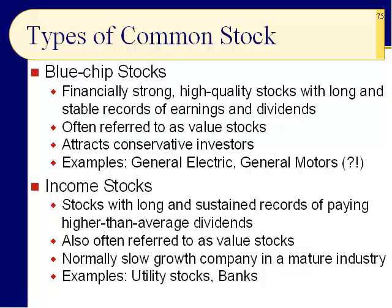So let's get started on slide 75. Blue chip stocks. These are the financially strong, high-quality stocks with long and stable records of earnings and dividends. Peter Lynch calls them the stalwarts. You know who these are, the brand names that everybody can rattle off. They are often referred to as value stocks. They attract conservative investors, and we're not talking about politics, folks. We're talking about people who want to invest in stocks, and know that it's risky, but they want stocks that exhibit far less risk than more speculative ones, which we'll get to in a few slides. Examples: General Electric, General Motors.